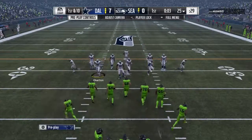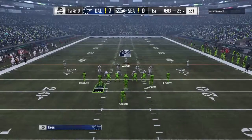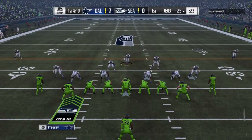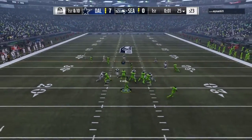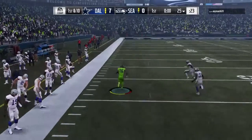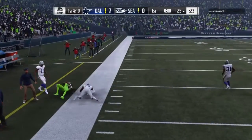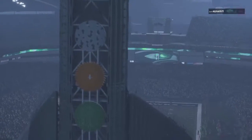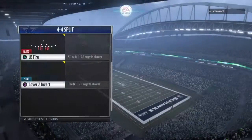Wilson and the Seahawks take over now, 1st and 10 at their own 25-yard line. Here's Wilson to throw. They'll lock it with a grab over the middle.